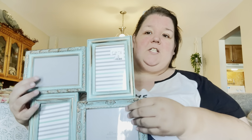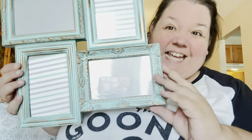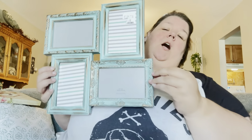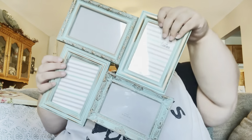But anyways, I even love these pieces. I might fix this and leave those and just fill these pieces. I don't know what I'm gonna do yet. But I absolutely adore this piece and it looks very vintage. It's like dusted with gold, which makes it look almost antiqued, but it has that beautiful teal. I love this piece. And then this was $3.99.